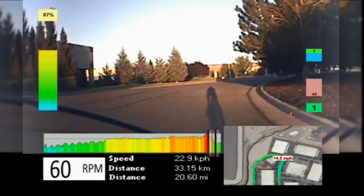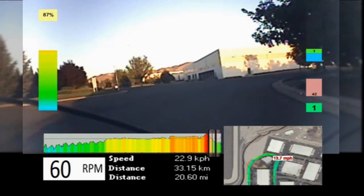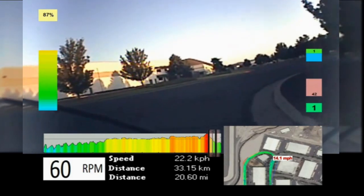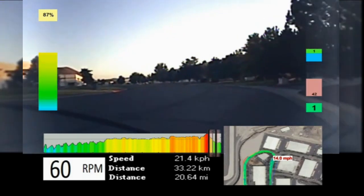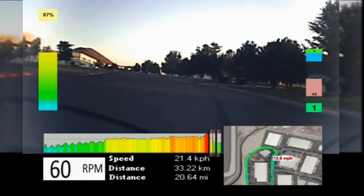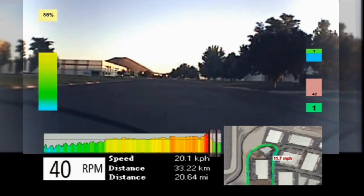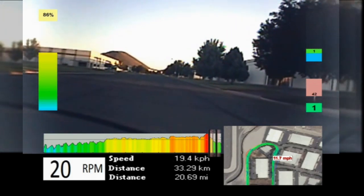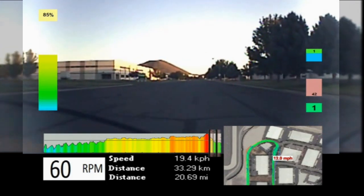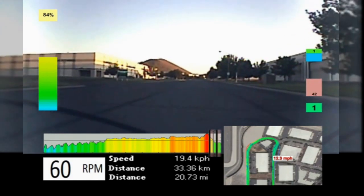So there you go. Crit Racing 101. Keep in mind, everybody races differently. Everybody has different strengths. If you're a sprinter, you're going to try one tactic. And if you're not a sprinter, try something different. If you're a hill climber, he'll probably just try and stay in the pack.